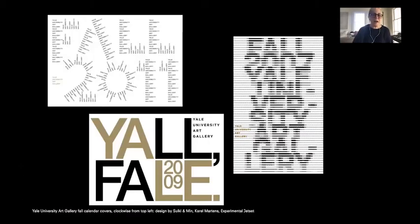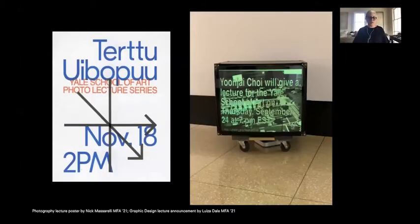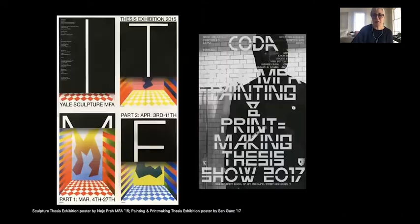So it's everywhere. The art gallery has been an incredible supporter of design, and so much design has happened in this context in the gallery, either in promotion and for lectures and identities and exhibitions, but even students have held exhibitions, a great exhibition on Dada in the not so distant past. There's a tradition of students making posters for all of the exhibitions and events in the art school that I mentioned, for all the thesis exhibitions.